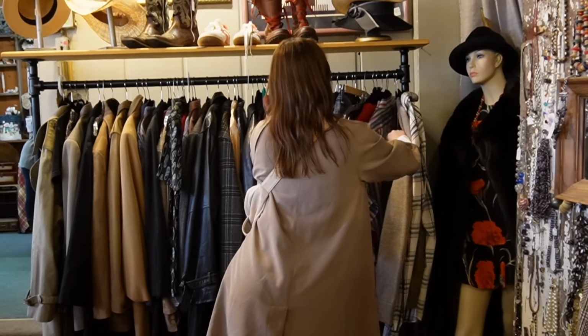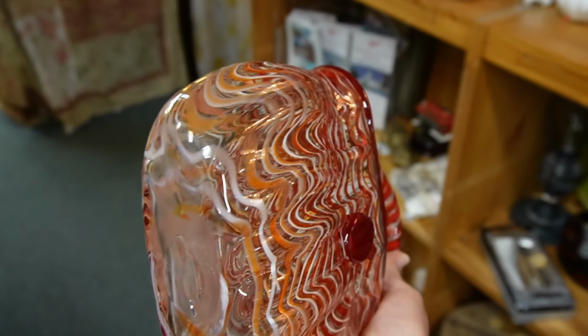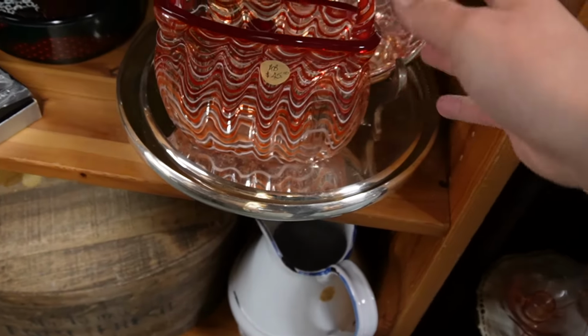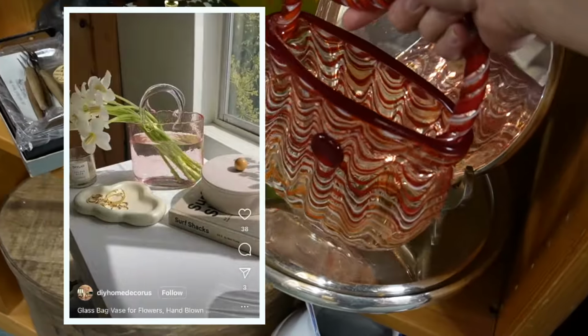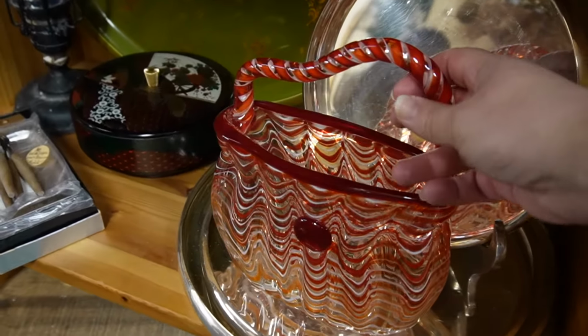Yeah. I'm starting to see a trend happening with these glass purse vases, and what it is is people just having a lot of fun putting different stuff into them. I've seen people put pickles, coffee. Of course, you can use it as an actual vase. Tori has one, and she did a little photo shoot with it. This one is, I think, what was it, 40?